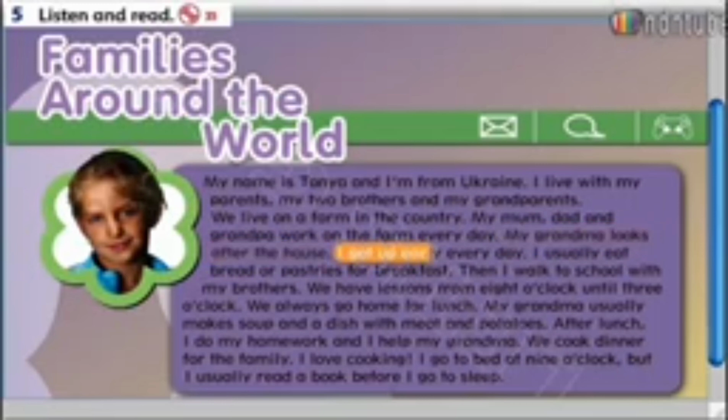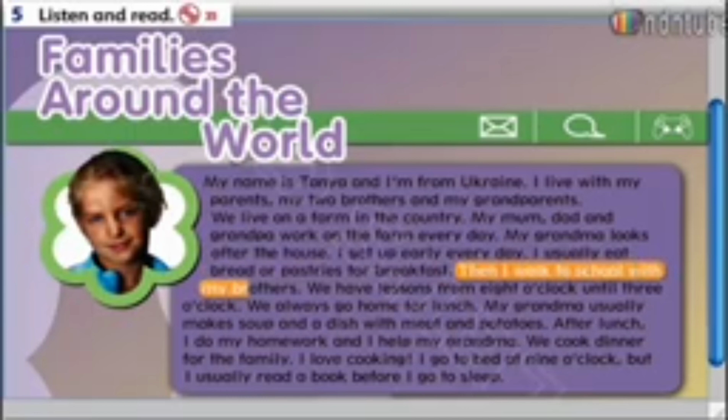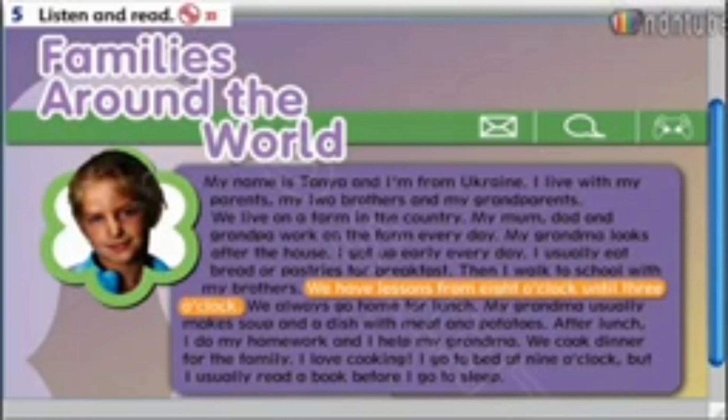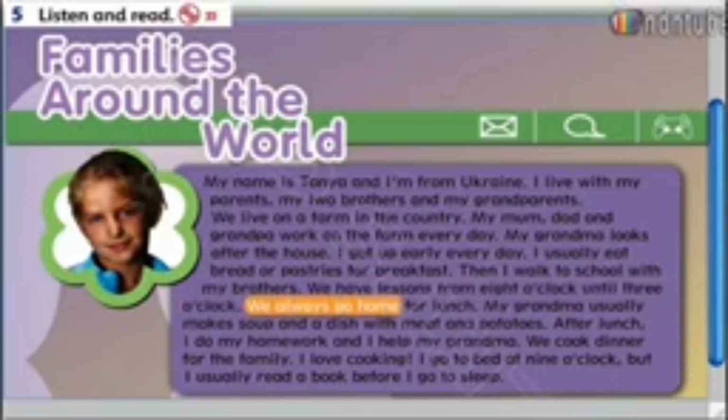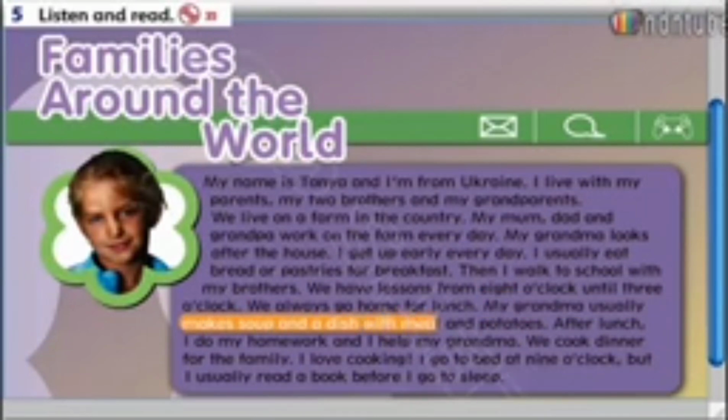I get up early every day. I usually eat bread or pastries for breakfast. Then I walk to school with my brothers. We have lessons from 8 o'clock until 3 o'clock. We always go home for lunch. My grandma usually makes soup and a dish with meat and potatoes.